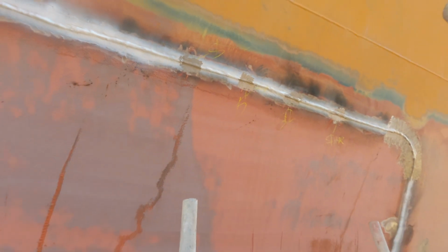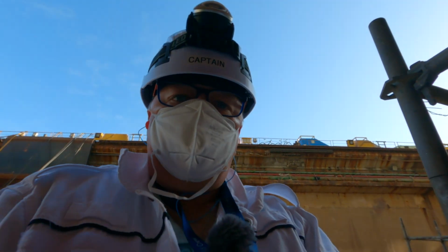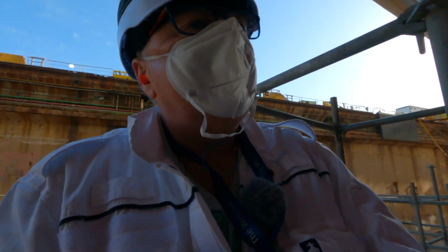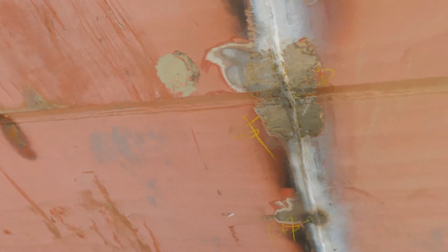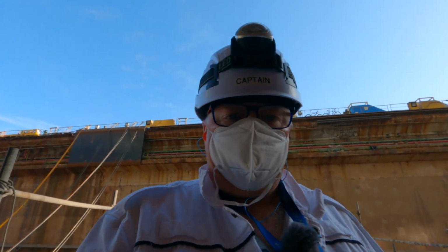As you can see up here, there are a couple of areas that need redoing, so they will ultrasonically check the weld, because obviously this is the main hull, and even a small leak will be disastrous. Once they've done the dye check, they then go round with a little ultrasonic probe and check all the welds to make sure that there's no imperfections and no holes. And here we can see that they've found some imperfections, and that's what these marks are. So they will come back and grind the weld and redo the weld, and then check it again, and they'll keep doing that until they're perfectly happy that the weld is sound.